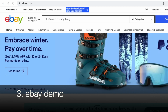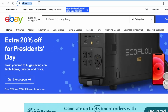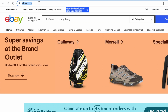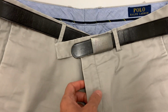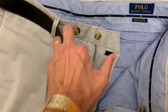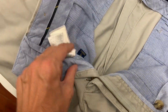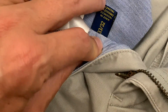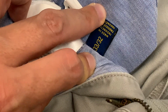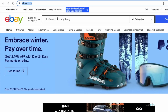Okay, guys, so we are going to eBay, but first you need to go and find modern pants that fit you well. This could be jeans or just pants, and find the size of them. So for example, these are my chinos that actually don't fit me that well, but we're gonna use them in this exercise. So we see this is 33 by 32. Okay, so now back to eBay.